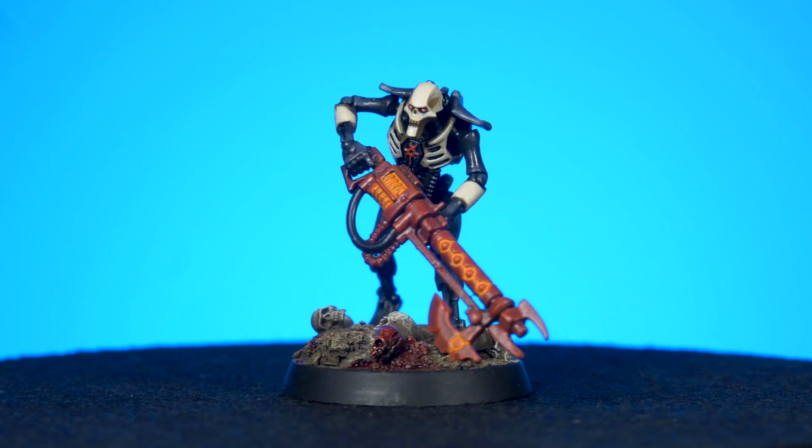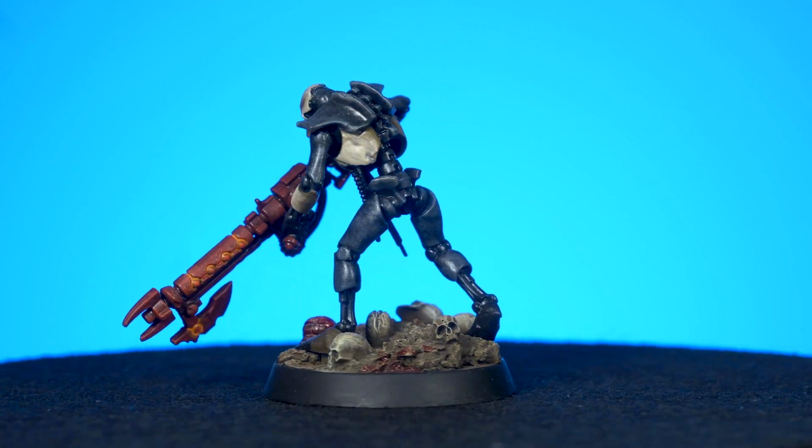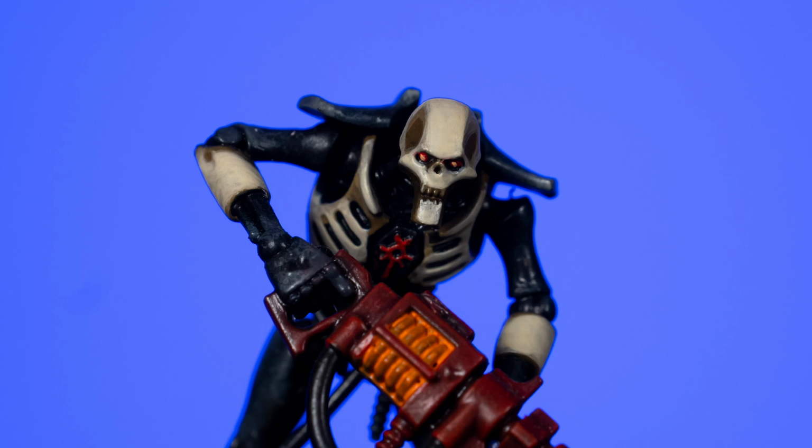An entire army right on the verge of succumbing to the Destroyer affliction, where Necrons just become hell-bent on extinguishing all life in the galaxy. I think that this would be a really cool scheme. There's something about that skull face with the red eyes that just does it for me.